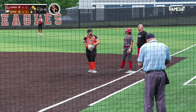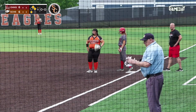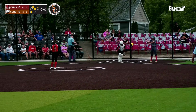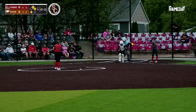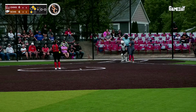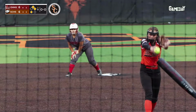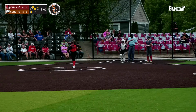All right, so 2 on here. Top of the fifth inning. Tied at 6. And the pitch up for ball 1.